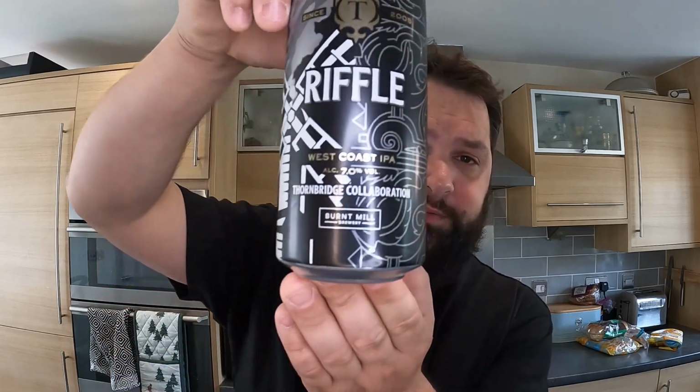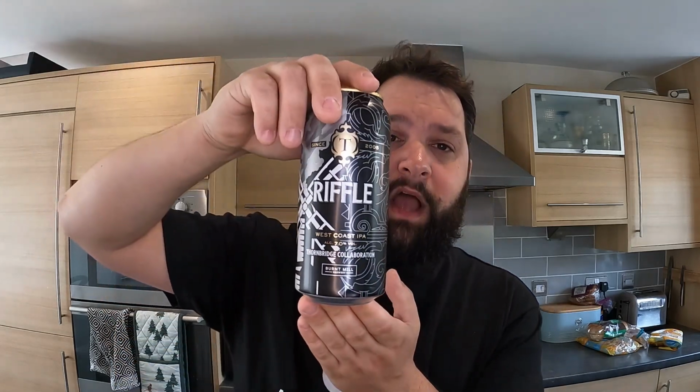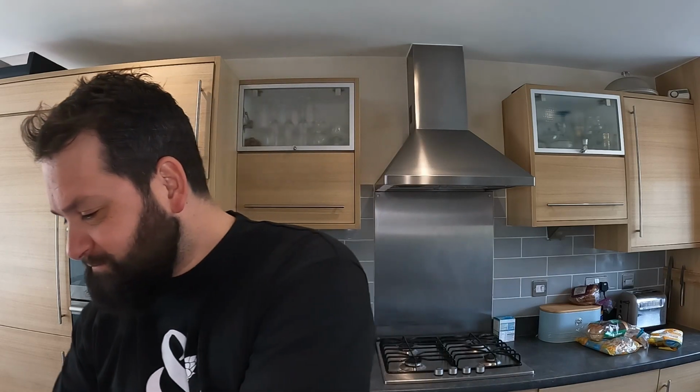Thornbridge, despite a lot of people saying they don't, Thornbridge do produce some good beers. It's just normally the cask stuff and the keg stuff that you get in pubs as opposed to the supermarket stuff now. I didn't mind the double dry hopped dry pour. That was quite good. But yeah, Burnt Mill produced some cracking beers, probably some of the best craft beers in the country. So yeah, excited for them to get with Thornbridge.